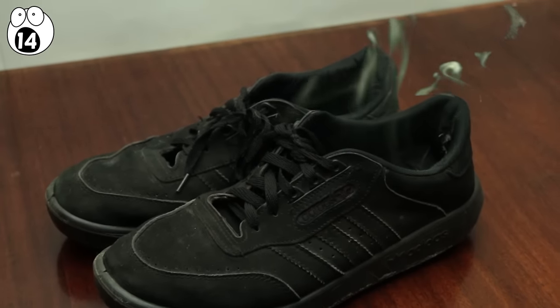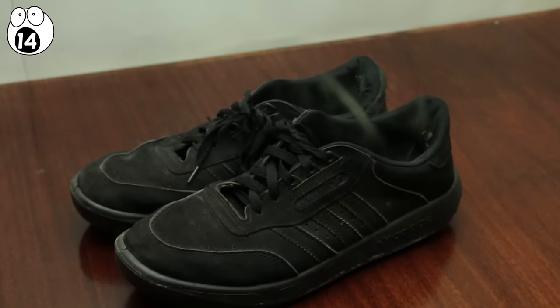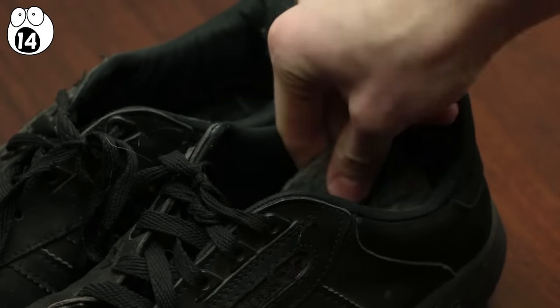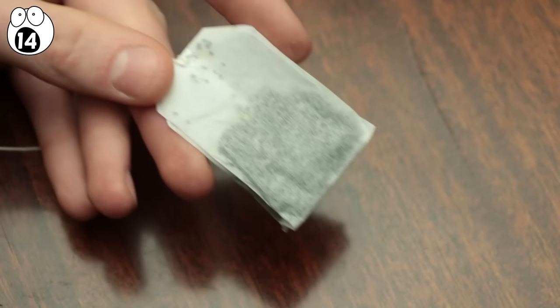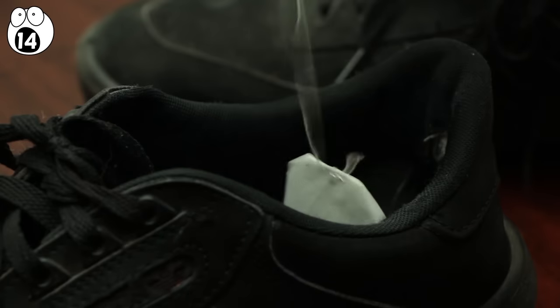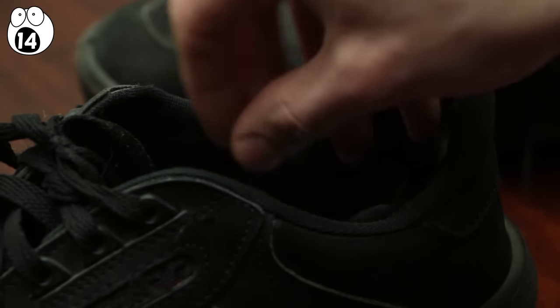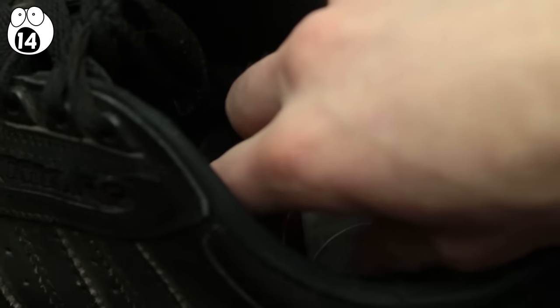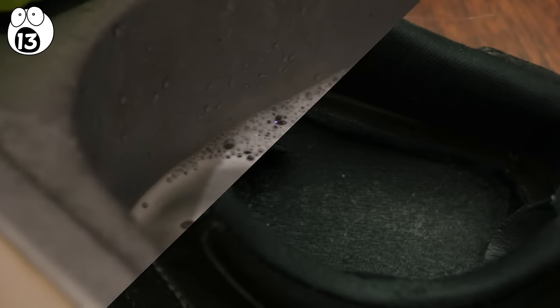Stinky tennis shoes have been plaguing active people since the invention of these shoes. Have you tried all the common remedies, like odor-reducing inserts or talcum powder, to no avail? The answer to your pungent predicament might be right inside your kitchen cupboard. A single tea bag placed inside a stinky shoe absorbs excess moisture, which helps in eliminating foul foot odors. Just make sure you throw away the tea bag when you're done.